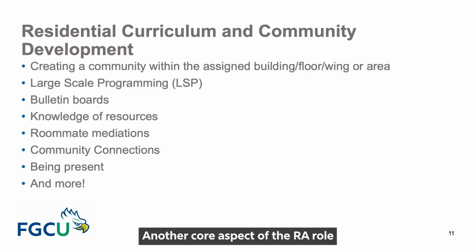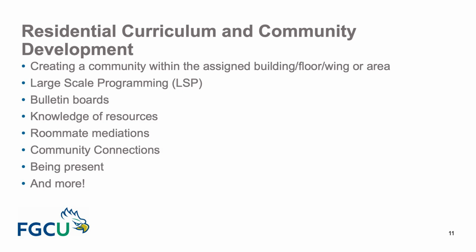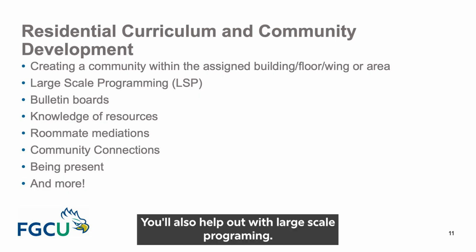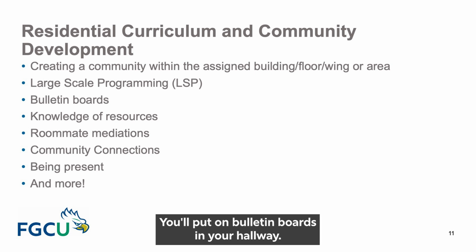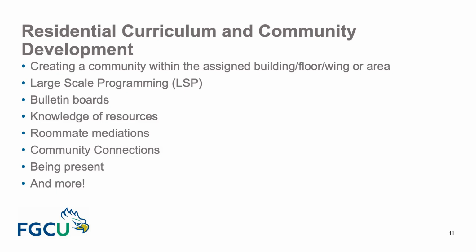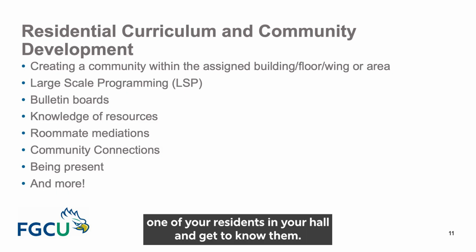Another core aspect of the RA role is residential curriculum and community development. As an RA, you'll create a community within the assigned building, floor, or wing. You'll also help out with large-scale programming. You'll put on bulletin boards in your hallway. You'll exhibit a knowledge of resources that residents can rely on. You'll deal with roommate mediations. You'll connect with each one of your residents in your hall and get to know them.